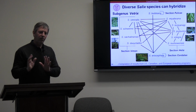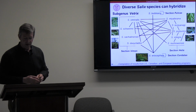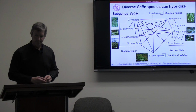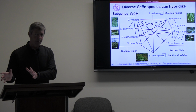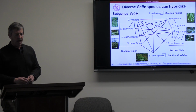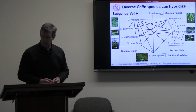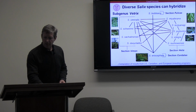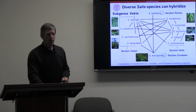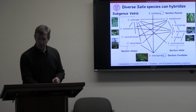So one of the features of Salix, and I'm going to distinguish Salix from Populus, the two main genera in the Salicaceae, is the tremendous species diversity that we see in the genus Salix. There are over 300 species of Salix, while in Populus there are only, I think, 34 different species. And they range from dwarf, sprawling alpine shrubs to the weeping willow or black willow trees that we're familiar with. We work exclusively with species in the subgenus Vetrix, which are primarily shrub form willow. They grow with multiple small diameter stems, never really achieving a single stem like the tree form willows do.